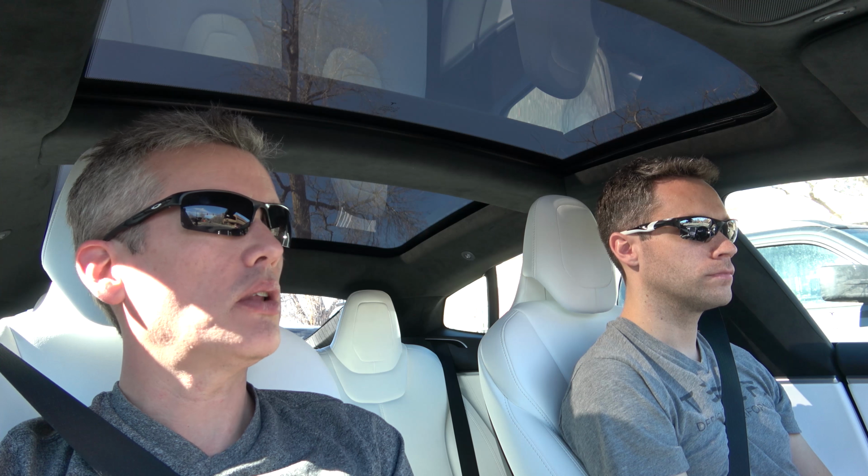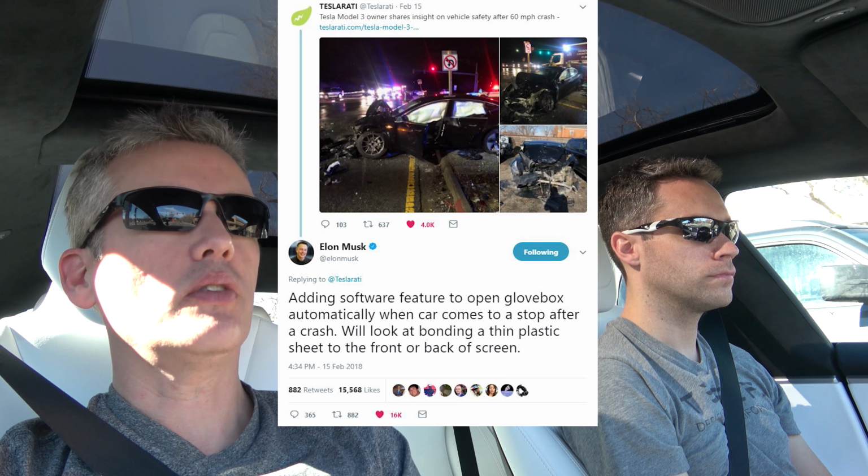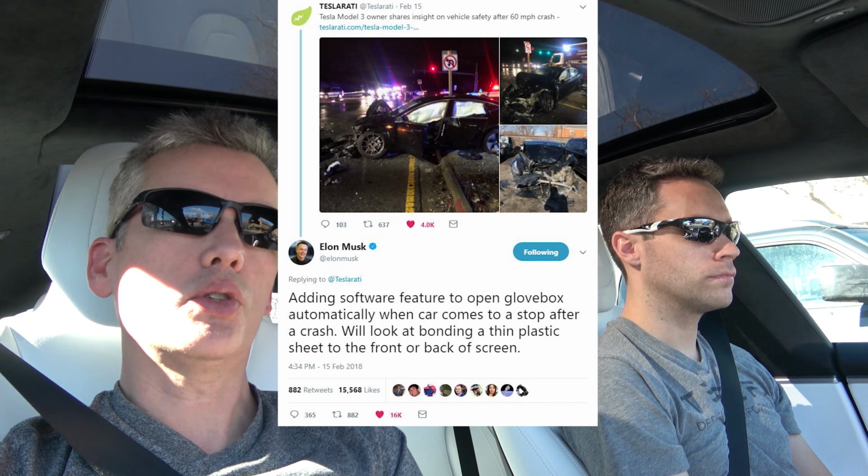And he also mentioned that I guess the owner had problems after the accident since the screen was broken. They weren't able to open up the glove box, and so they weren't able to get out their insurance information. So Elon tweeted as well that they were going to try to make it so that if there is an accident and the car loses power, it would automatically lower that glove box so you would have access to it.